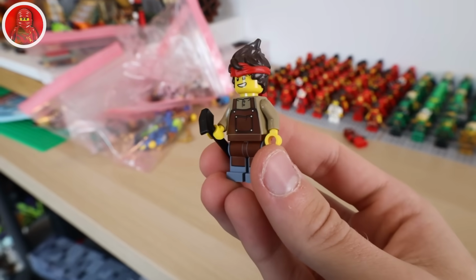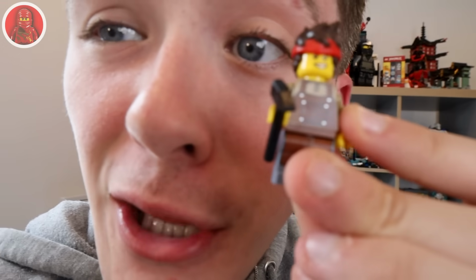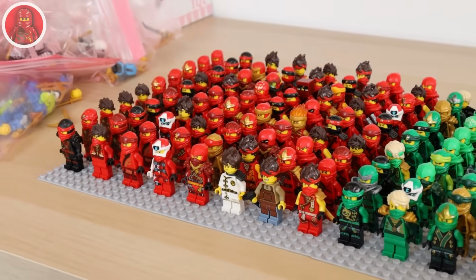I love the Blacksmith Kai minifigure as well. I think he looks very nice. I've been wanting this guy for like literally years, so thank you, Lego. I love Kai, I have to admit. And fellas, you know, things are getting quite exciting, so I'm going to bring the excitement right back down. I'm going to take a look at Lloyd.